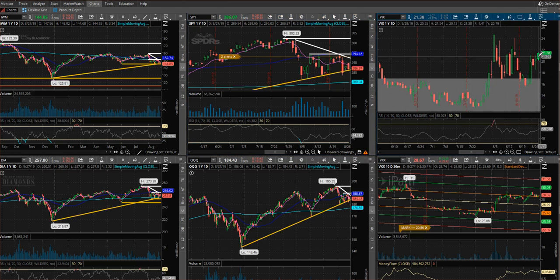VIX stayed elevated yesterday. We're above that 21 level. So we are bearish on securities right now. Again, this box is where I always like to look at being bullish on securities, and we are certainly bearish.